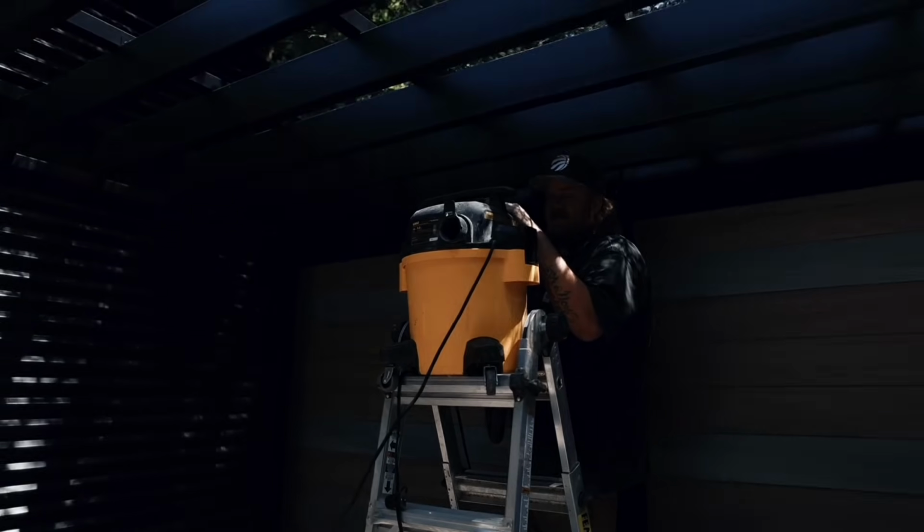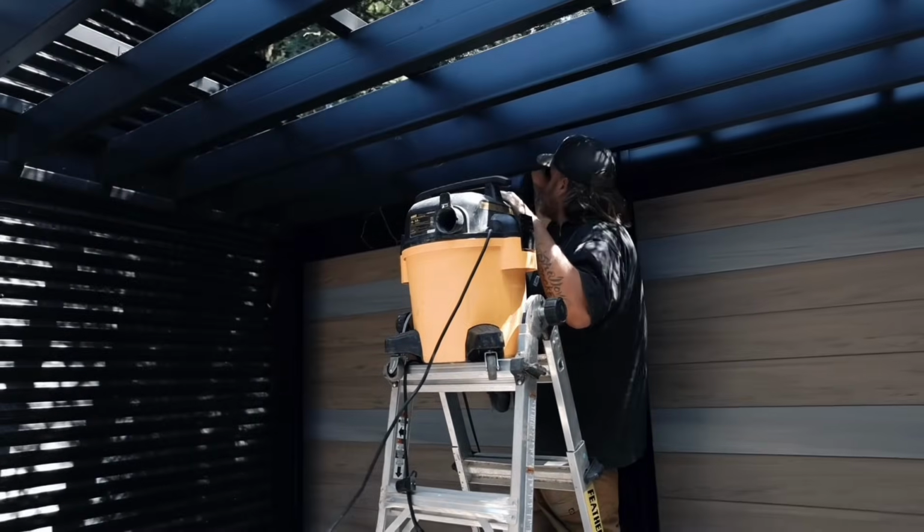I've got a string with a little bit of tape on the end. Instead of having Kyle put his mouth around the tube and suck on it, we decided to bring in a shop vac, and that's going to do the sucking for us. Chuck's got it on the end of the purlin. He's going to turn it on.